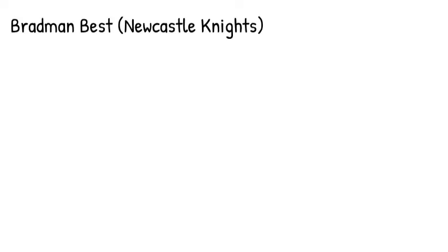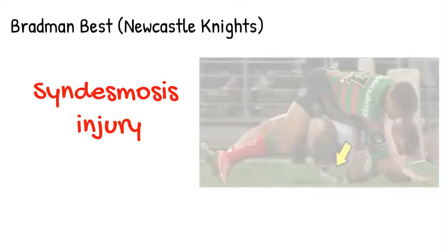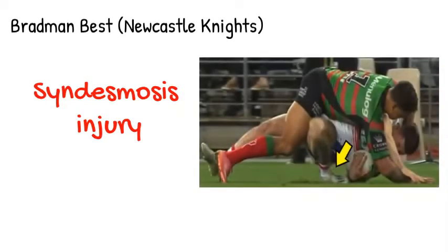As we said, Bradman Best plays for the Newcastle Knights. As most of you know, the injury he's had is a syndesmosis injury. The other name for it is a high ankle sprain. You can see here his foot has been twisted outwards really severely as Latrell Mitchell's come in to tackle him, and that's where the arrow is pointing there.